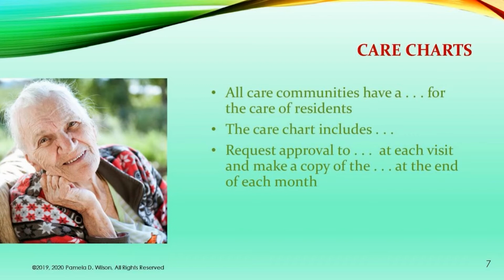My recommendation is to gain approval to look at that chart every time you visit, because there are notes in there, the MAR is in there, and at the end of every month, you want a copy of that MAR. One of the biggest concerns is that somehow medications get changed without your permission, or not given. These are things that you want to know about, because those caregivers are required to initial that MAR every time a medication is given. If it's not given, there has to be some kind of a system to note that it wasn't given. Sometimes that's a circle around the day and the time.